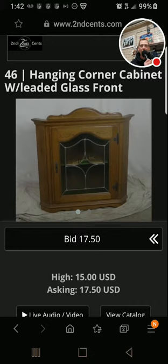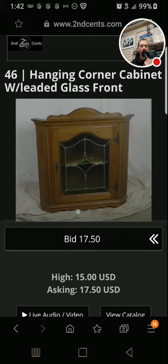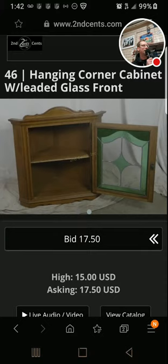Lot number 46, hanging corner glass cabinet with the lead glass, has a little tiny crack on one tip. I don't know how good they took a picture of it, but we all have a little crack, so it's all nice. I got 15, 17 and a half. Fair warning. 15 now, 17 and a half on the glass. All in, all done.